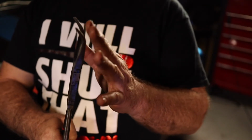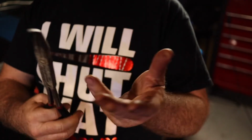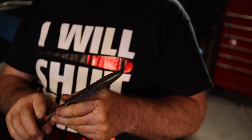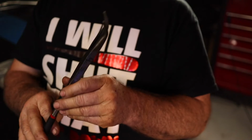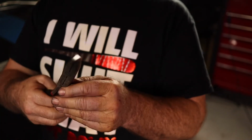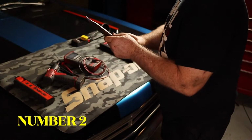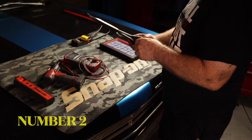One is straight and the other is a bent end. Comes in super handy for hose clamps and pulling small hoses and vacuum hoses, even pinching off a vacuum hose just to make sure that there's no leak or to stop a leak or something like that. Super handy tool. I couldn't go most days without that tool.